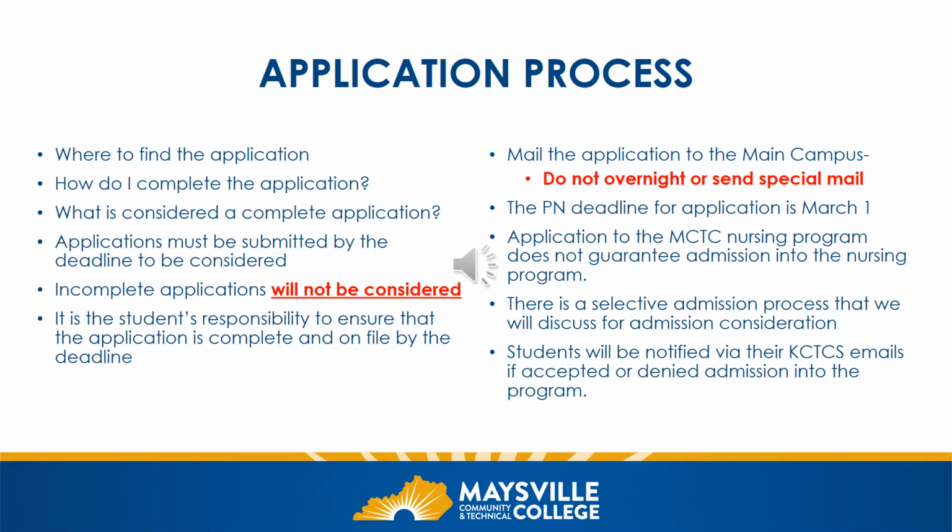The application to the MCTC nursing program does not guarantee admission into the nursing program. There is a selective admission process that we will discuss for admission considerations, and students will be notified via their KCTCS emails if accepted or denied admission into the program. So make sure that you look at that. Give us a good email on your application form that we can send the letters of acceptance or denial to.